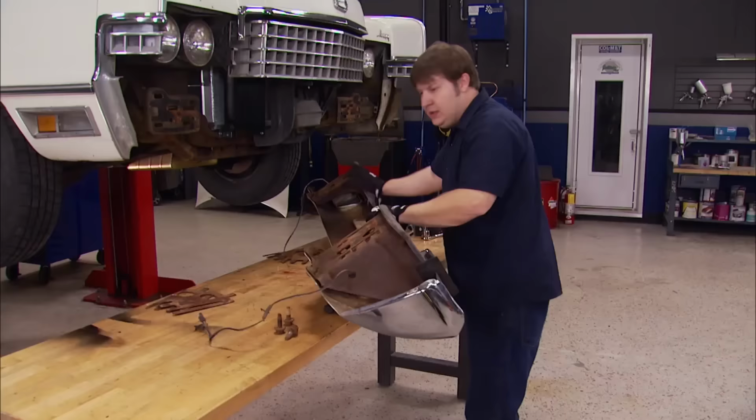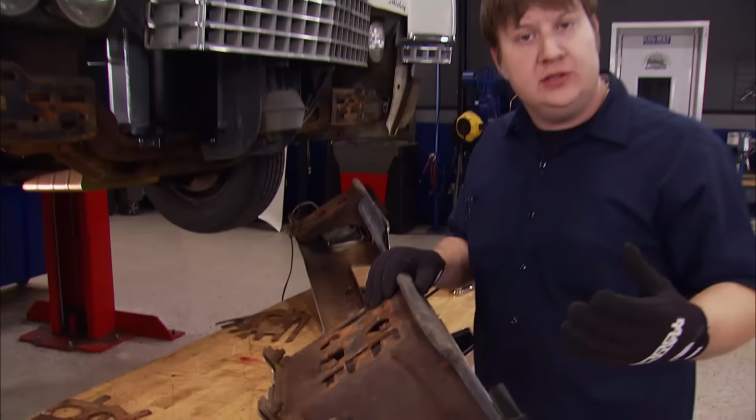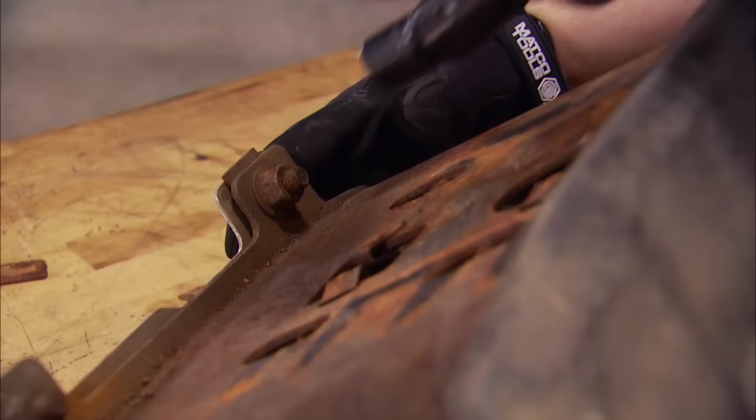Hey guys, one last thing we want to do is get our bumpers all stripped down so that we can send them off to Advanced Plating and have them re-chromed. Now the backing on these things are full of rust, and oftentimes we'd sandblast them, but for those guys out there that don't have access to a sandblaster, we got something to get that rust off that'll work just as good.